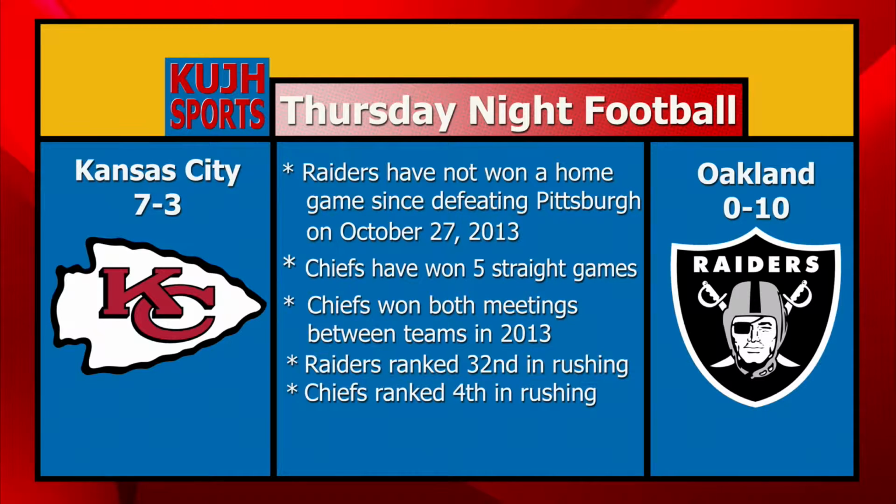The Raiders have not won a home game since October 27th of 2013 when they beat Pittsburgh. Meanwhile, the Chiefs have won 5 straight games and took both of their meetings with Oakland last year. This game will surely come down to who runs the ball more effectively, and the Chiefs hold an overwhelming advantage in that aspect as they currently rank 4th in the NFL in rushing yards per game, while the Raiders are dead last in the league. Kickoff for that one, Josh, is set for 7:25. It can be seen on CBS or NFL Network.